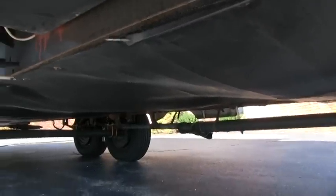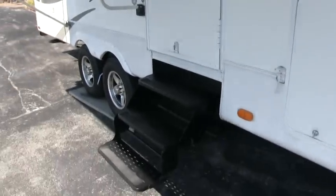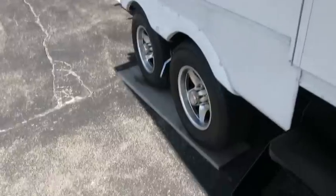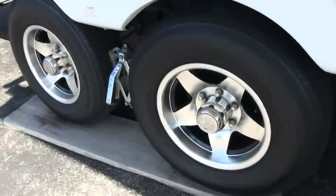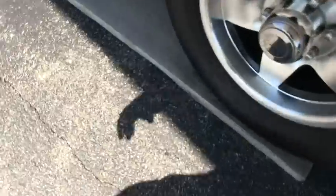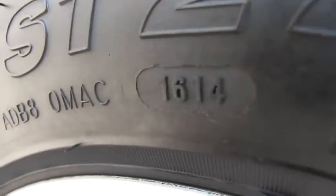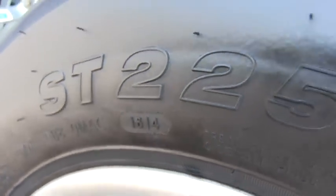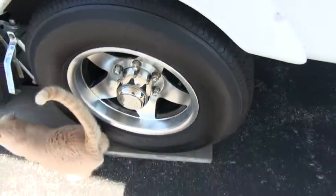All your gate valves or dump valves are all enclosed and protected, so when you get into colder weather, you shouldn't have any problems. All your tires were recently replaced within the past couple of years. The owner said that he had them all replaced at the same time. The DOT right here, little circle, 16th week of 2014. These are the 15-inch aluminum alloy wheels.